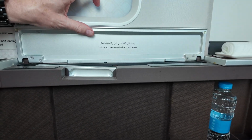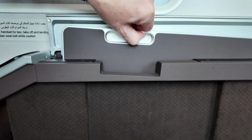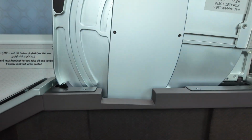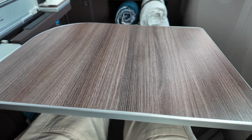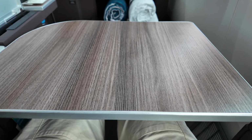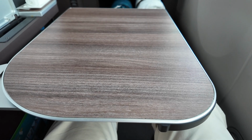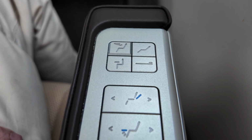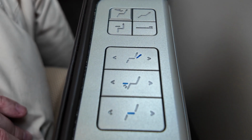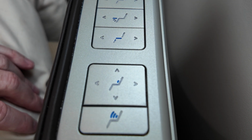To set up your table, you first remove the lid from the armrest, press down on the table, and then lift it up. It's a bit heavy. Once it's in place, you have a large table in front of you, which can also be rotated horizontally if needed. There are 4 preset positions with the chair controls, ranging from sitting upright to fully lie flat. But you can also adjust it further using the other buttons to find the perfect angle for your comfort.